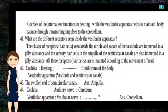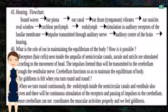Cochlea: hearing. Dash: equilibrium of the body. Answer is vestibular apparatus. The swollen end of semicircular canals: answer is ampulla. Cochlea, auditory nerve, cerebrum. Vestibular apparatus, vestibular nerve, dash. Answer is cerebellum.